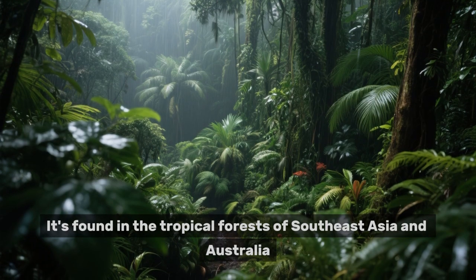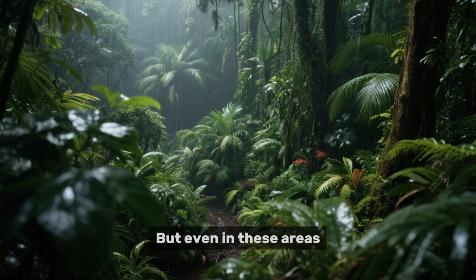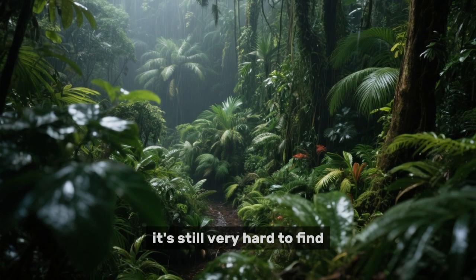It's found in the tropical forests of Southeast Asia and Australia. But even in these areas, it's still very hard to find.